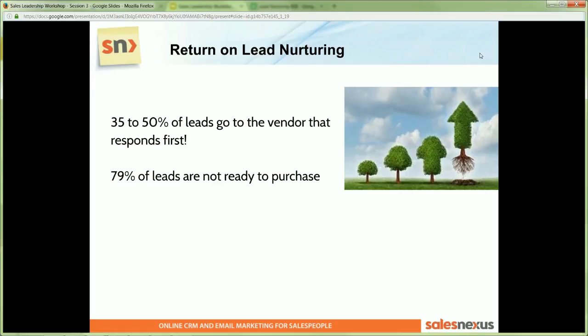Studies also show that 79% of leads are not ready to purchase when they first become a lead. Why is that important? Well, what that means is your salespeople are going after all these new leads thinking that they're going to close them. And the ones that they don't close, most of the time, it's not because it wasn't a great fit or the price was wrong or the terms weren't right or whatever. It's because the customer just wasn't ready yet. They weren't far enough in their buying process to make the purchase yet.